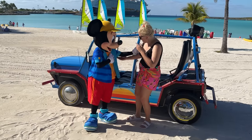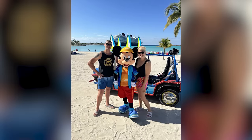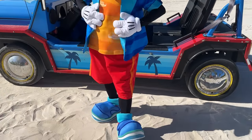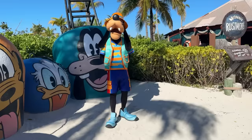Can we take a picture, Mickey? How should we pose? Right here? All right. What a gentleman. Outfit. Ooh, a little video. Showing it off for everyone. Yeah, he's got the swagger. Thank you, Mickey. Hi, Goofy. So much.